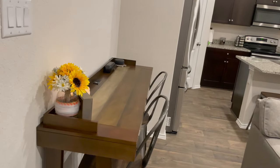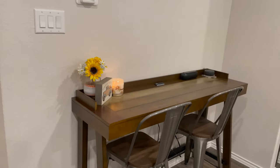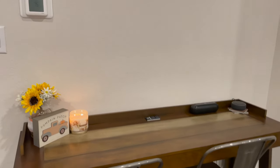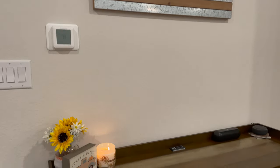Video, I had mentioned that I wanted to turn this area into a coffee station. However, we decided to use this area for additional seating for our guests, and if we have any friends or family come over, they can also use this table as a charging station for their electronics because it has a built-in charger.